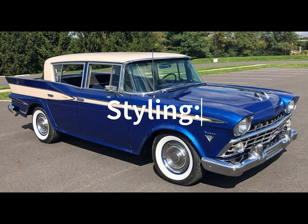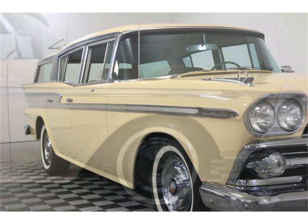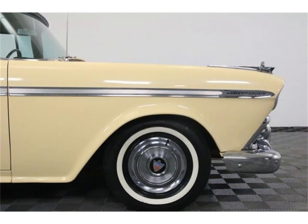Styling. Styling is not a vital factor in providing safe, practical, and economical transportation, but it is an extremely important part of owner satisfaction. When the current Rambler appeared in 1956, it was like a new kid on the block, and its designers felt the need to call attention to the car with unique styling innovations such as headlights in the grille and the raised rib at the rear of the roof.